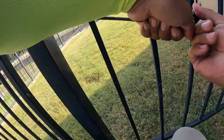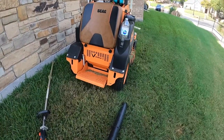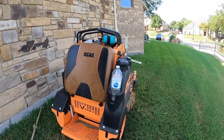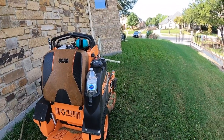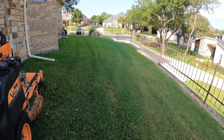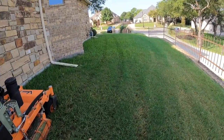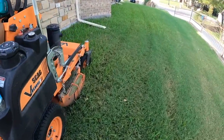an escape artist. All the gates were closed. Customer left out the garage, right? Pulled out of the garage in his car. And somehow, the dog managed to get out just before the garage gate closed. And that's when he started kind of terrorizing us.